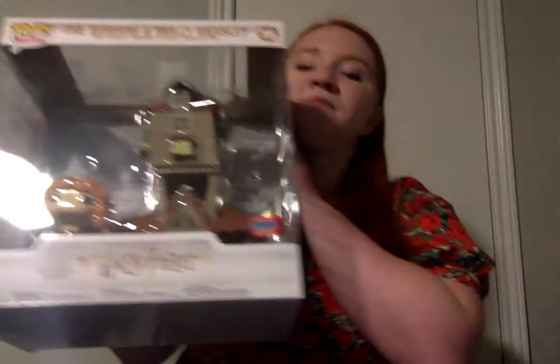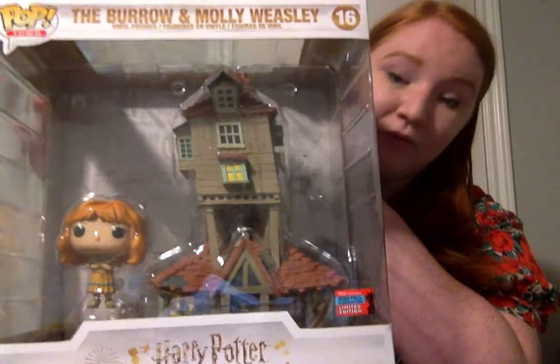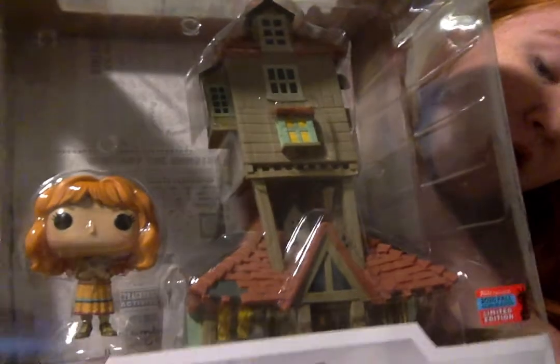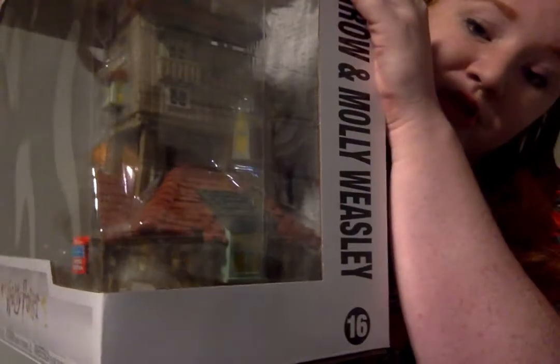I present to you Molly Weasley and the Burrow. They've never made a Molly Weasley pop, you guys. I am obsessed. She looks so good. They did such a great job detailing her clothing and her hair. And this Burrow, can we just talk about this Burrow? It is so detailed. Every layer, every little piece of wood, the paint, it's just incredible. If I ever take it out of box, I'll probably do a video just so you guys can see it. But I don't know because she's so big. It is a huge grail, but I'm just not sure if we have room. So I may end up selling her, which would be honestly tragic. But this pop is like half the size of my body.